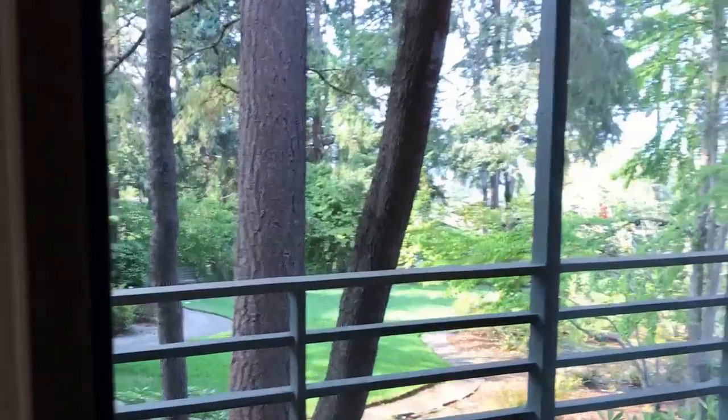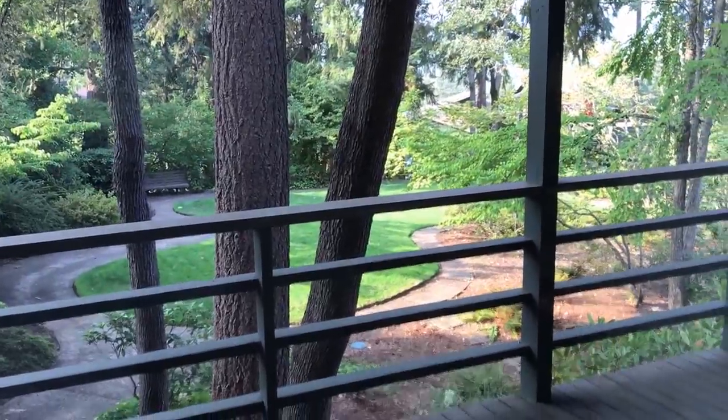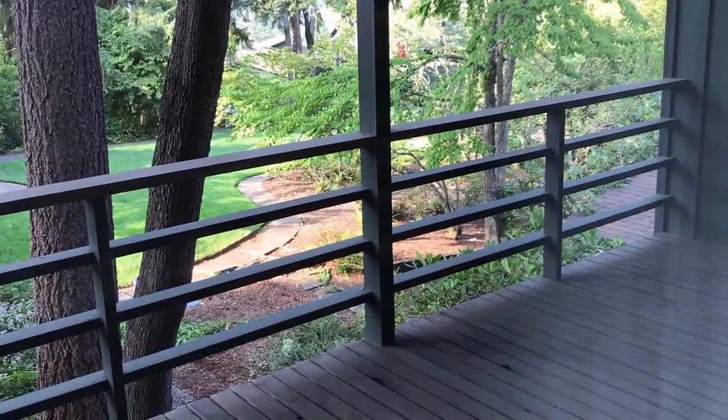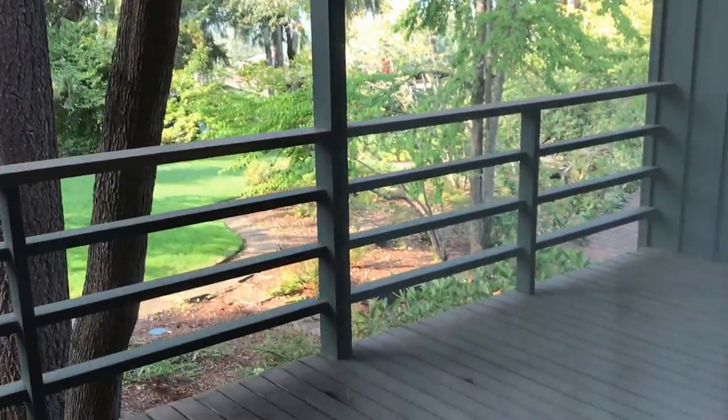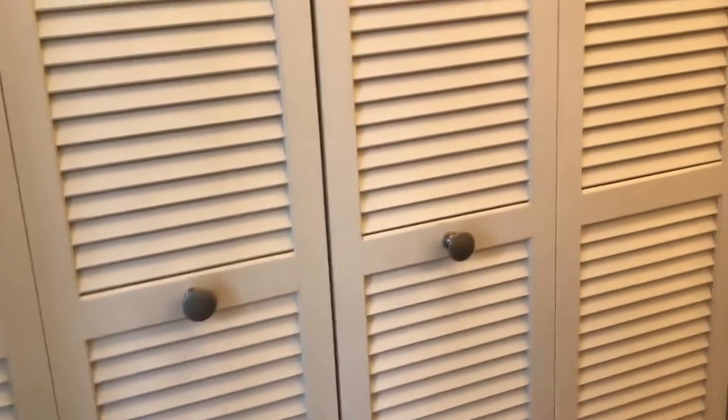This is the first of the master bedrooms. And look at this view, isn't this wonderful? I could just sit out on this deck for hours and hours, and more storage. Coming through here, back behind here, is a lot of closet space.